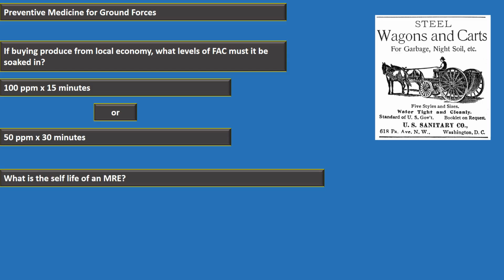What is the shelf life of an MRE? An MRE has a shelf life of 48 months.